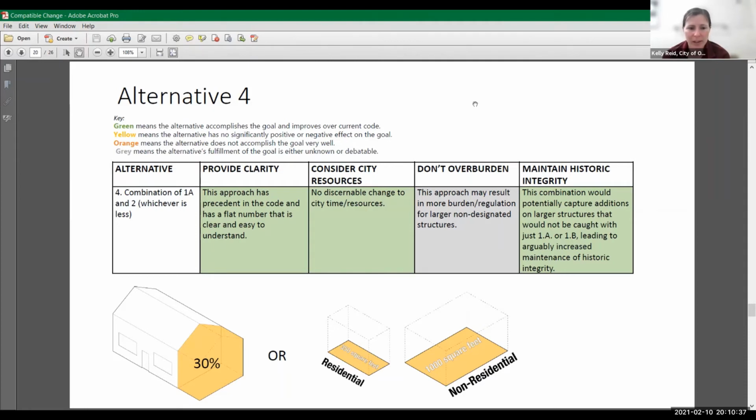And this probably is a little more fair, when you think about it, there might be very large structures and there might be very small structures. So we have the percentage and we have the flat square footage to have a minimum floor. And so we think that would do a good job of maintaining integrity. So let's launch the poll for alternative 4. And this is the last alternative we're going to ask you to vote on. Did you have a clarifying question, Denise, before I launch that poll? Okay.